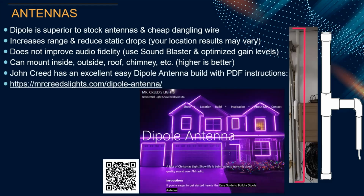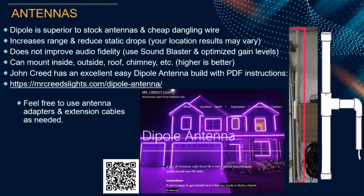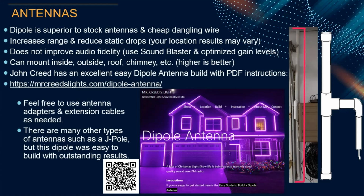John Creed has an excellent easy dipole antenna build with PDF instructions. Check his website. You can build it in the evening, a short little trip to Home Depot, and you're going to have way better range and coverage using a dipole antenna. Feel free to use any antenna adapters or extension cables as you need. So if you want to put it on the top of your roof, go for it. And also, there are many other types of antennas that are out there. So there's a J pole, but with this dipole, it's an easy build with outstanding results.